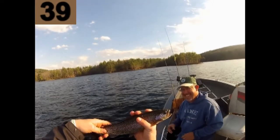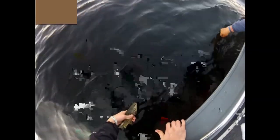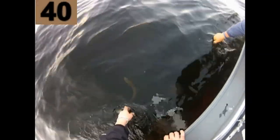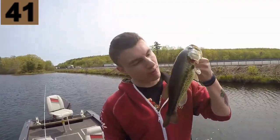Fishing weekend and nice rainbow, beautiful fish. There he goes, guys. There he goes. Ever bass. It's his first ever bass. That's a nice one. It's a beauty for a first one.